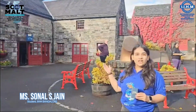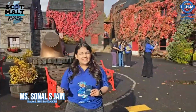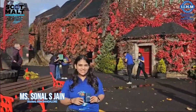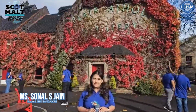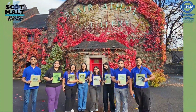Then we also had a chance to do the whisky tasting with three different whiskies. So we tasted a Blair Athol 12 years, 11 year, and also an age unstated. It was wonderful, and it was Mr. Ian who guided us and took us throughout the process. We had a wonderful time. We definitely learned a lot. It was a great experience. We thank IIHM for this.